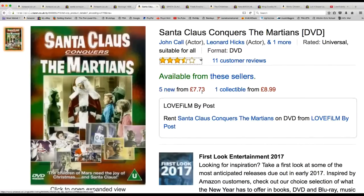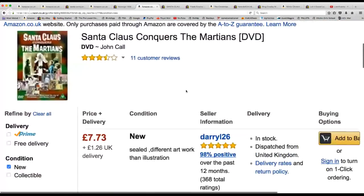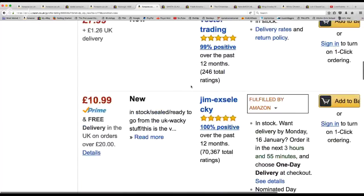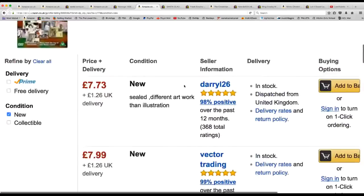And as you can see, cheapest currently is $7.73, but I don't think that's, no, that's not Prime. So the cheapest Prime there is $10.99. I looked at the sales history on Camel, and it was selling really well before Christmas.